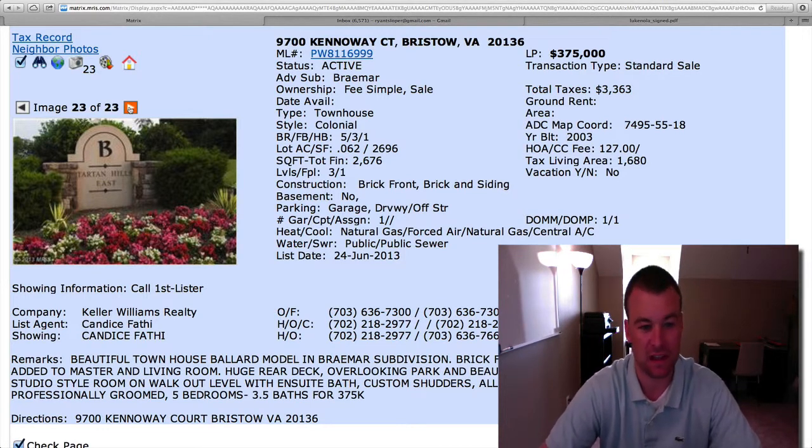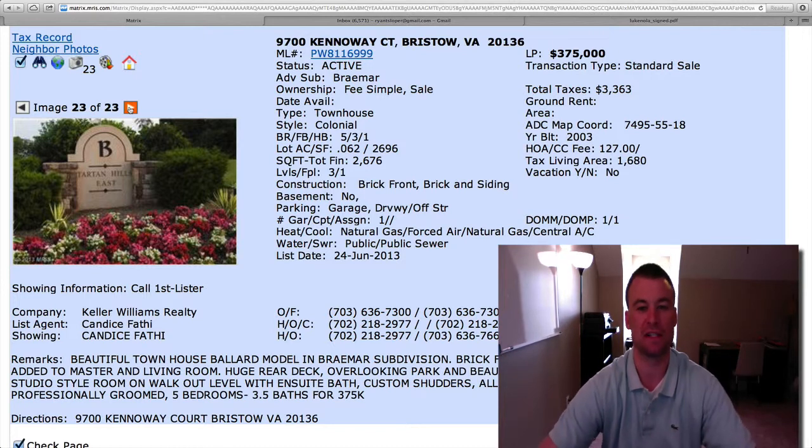Priced at $375,000, this is probably not going to be on your list of homes that you want to go visit. It's nothing to really blow you away, and it's extremely overpriced for what you're getting. There's many other townhouses out there that you can get sub 300 that are going to be about 2,200 square feet, and you're not going to miss that 5-bedroom, 3.5 baths. But like I said, it's critical to price right the first time.